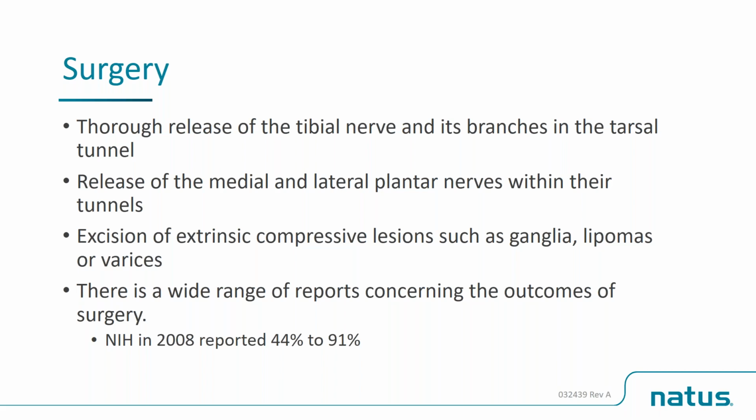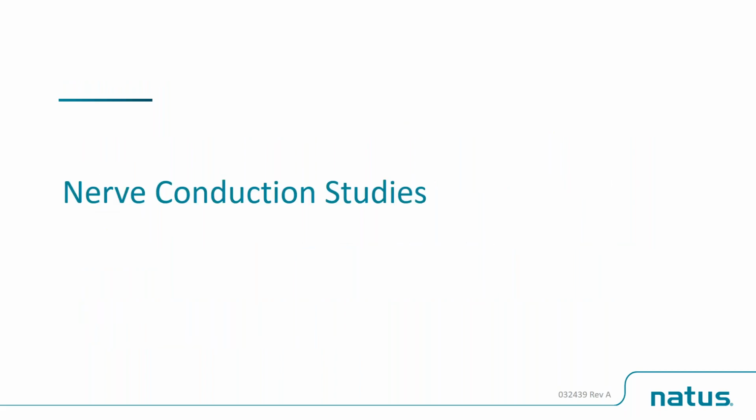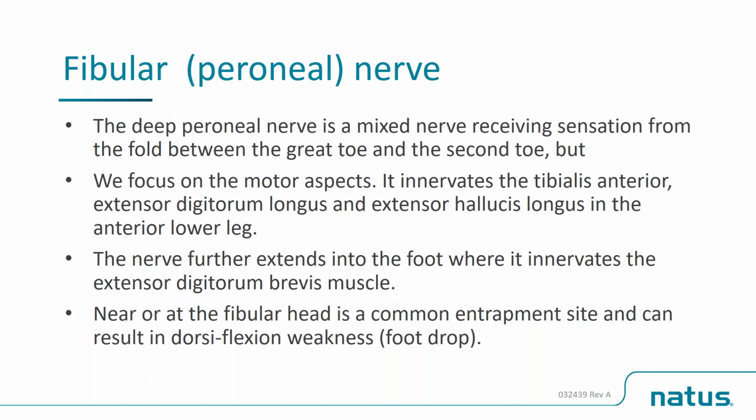44% to 91%. So it's difficult. So then the nerve conduction study is good. We're doing good. So we do the fibular nerve, but it should be normal. Now we focus just on the motor portions, but remember, the fibular nerve is a mixed nerve as well. I mean, the deep fibular nerve is a mixed nerve as well.